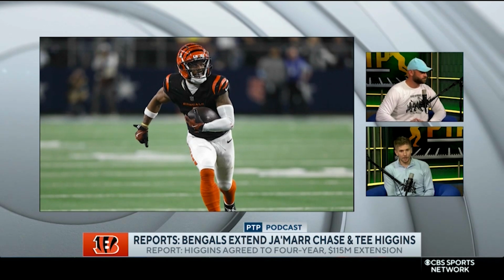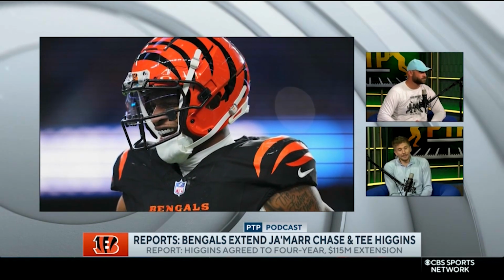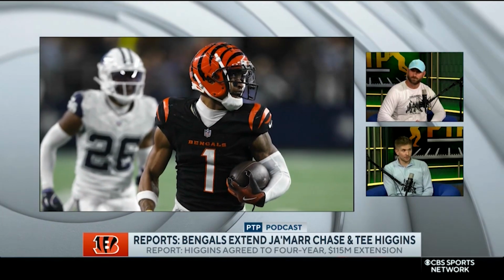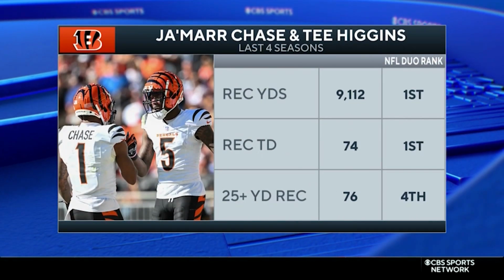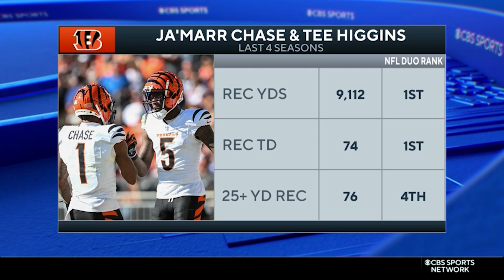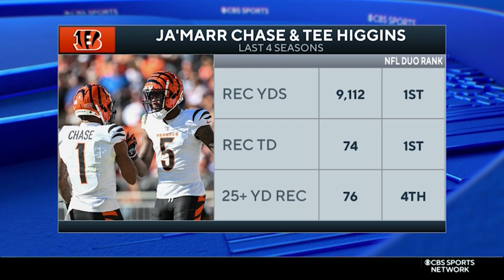The trio, the triplets in Cincy, well, they're going to be there for the next 4 seasons. And to me, the first thing I thought of was mid-2000s Colts when they had Reggie Wayne, Marvin Harrison, Peyton Manning. They may not have won a lot of Super Bowls. They weren't there at the end of the dance a lot. But when you got that trio, you will be in the dance a lot. You will be in the playoffs, and you'll be fun.